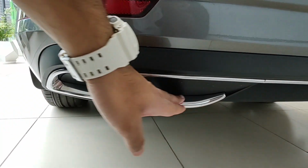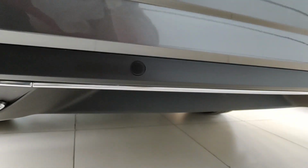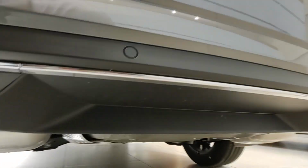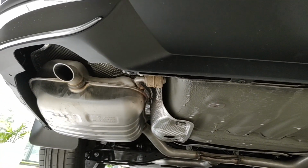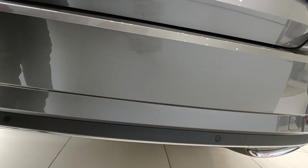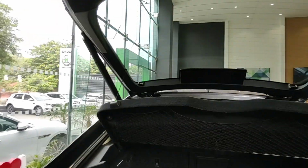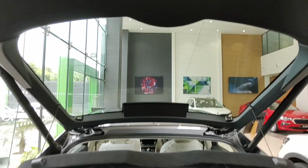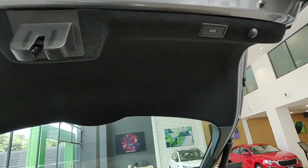Those are the fake exhausts which I just mentioned a few seconds ago. They remind me of the Audi A8L kind of design, but those are not the real exhausts. The real exhausts are down below in the underbody, one on the left side and one on the right side. So you do get two exhausts, which is nice, but they are not in those fancy designs with the chrome surrounds. Now you get a hands-free tailgate, so that's nice. Obviously, the rear windshield goes up, typical Skoda Superb, and it looks really different, really intriguing.